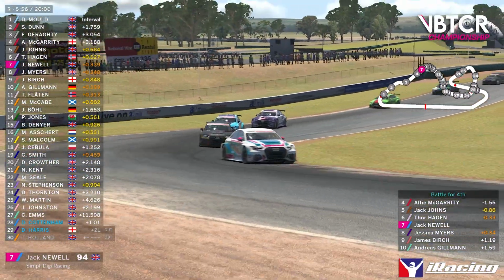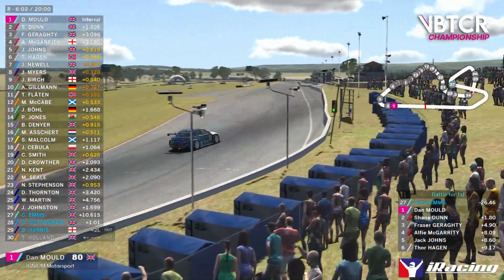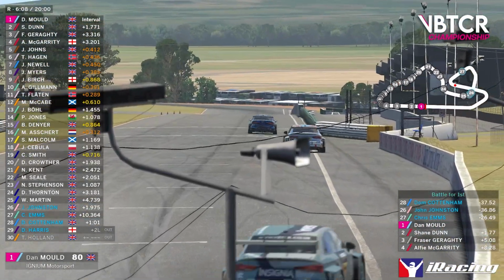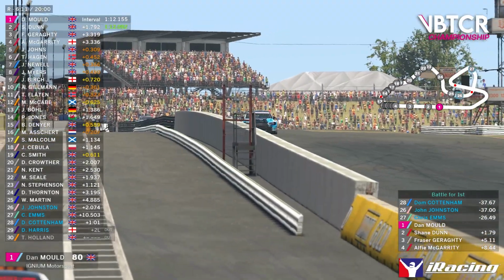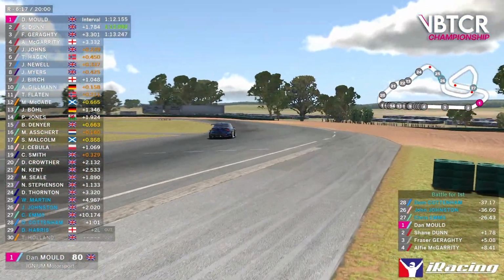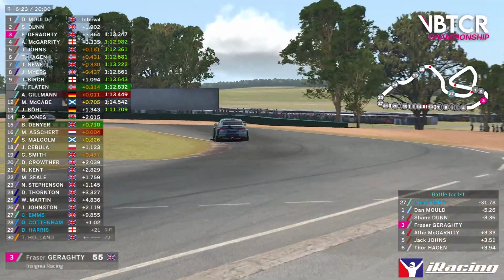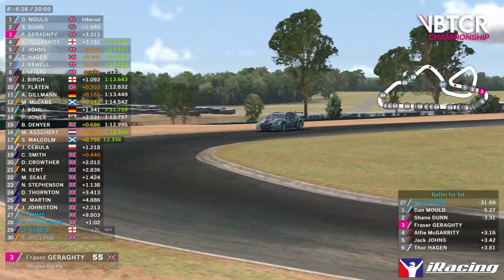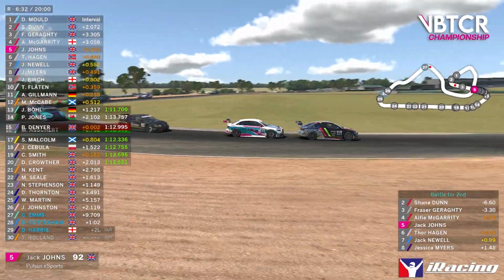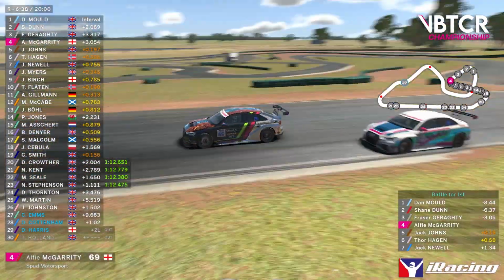As they come through Momo now. But out in front, 1.8 seconds clear of Dunn in 2nd place, it's Dan Mould who will be relieved to have come through all of that unscathed. You see Dunn setting a personal best there. Of course, the track getting more and more rubbered in as we continue through today's proceedings. We'll see some absolute flying laps later in race 2, as the fuel burns off and the track is at its maximum state.